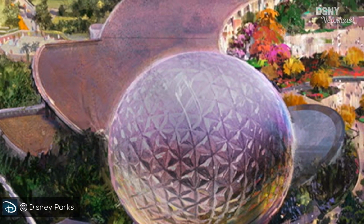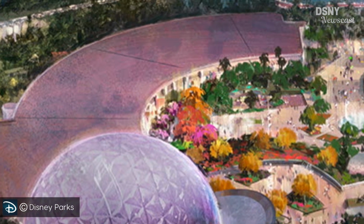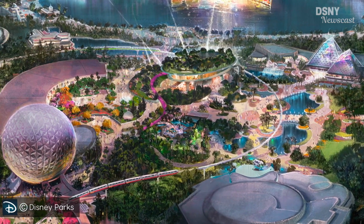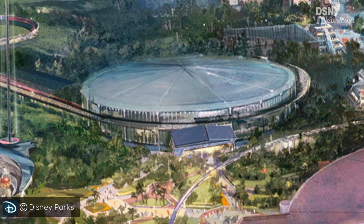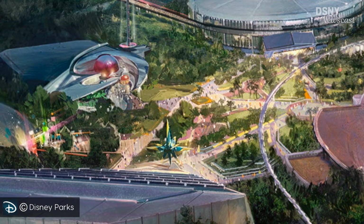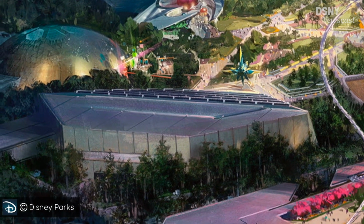Although I would expect that the Future World name might remain for the east side, as despite Innoventions East getting a drastic renovation and facelift, it will still act as a thematic and literal divider between the then west and east side, as Test Track, Mission Space, the Interactive Play Pavilion, and of course the Guardians of the Galaxy roller coaster would all still fit within the Future World name if Disney decides to retain it.